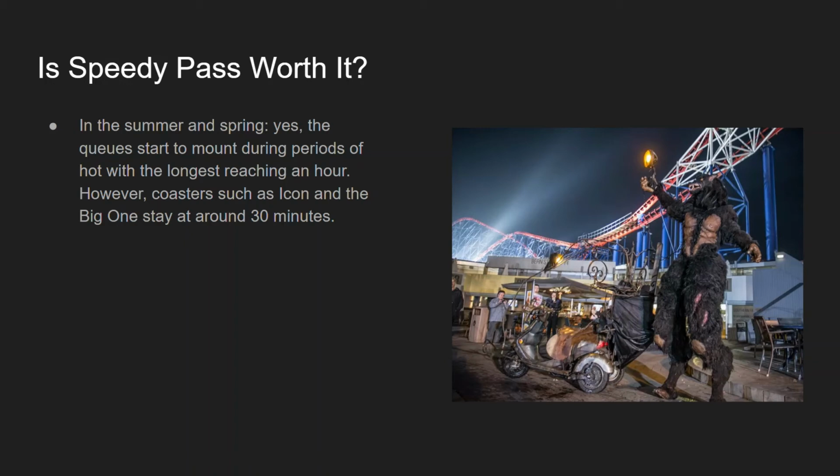When I went on August the 3rd, when I recorded my hotel room tour video, Wallace and Gromit's Thrill-O-Matic got to an hour for the queue time. And of course, the coasters such as Icon and Big One stay around 30 minutes. I think Big One only reached an hour at one point, but I'm not too sure if that timing was accurate, because at every point in the day up until then, it had been 20-30 minutes to get on the ride. So there's no worry about getting on Big One and Icon.